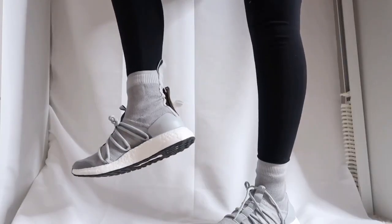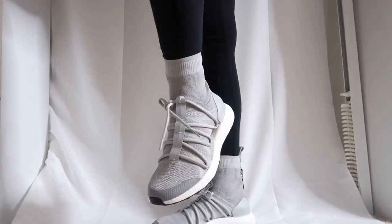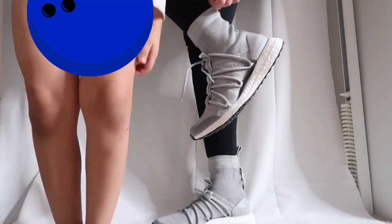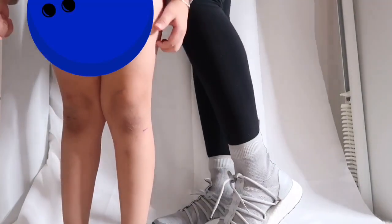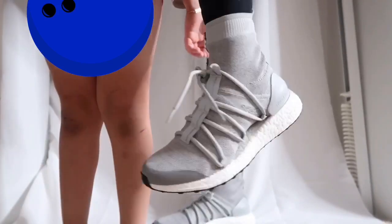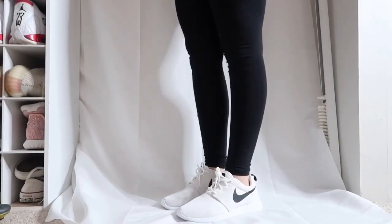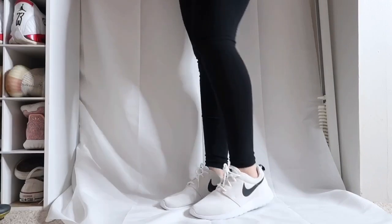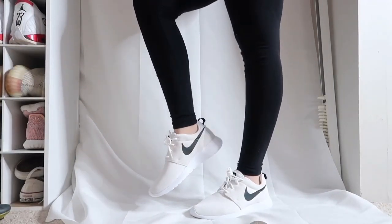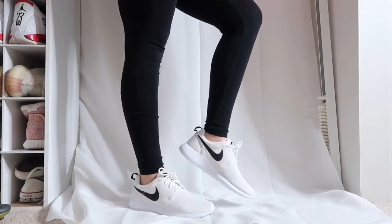Okay, so these are the Stella McCartney's Adidas. Very comfortable. They're like sock material up here. Yes, Eden, you have nice legs. See how they're gray and they're really nice. I like these. Okay, so these are the Roche runs. Got them in white. I had a pair a few years ago, and I got another pair because they're so comfortable. So yeah, these are really nice too. These are the most comfortable shoes I own.